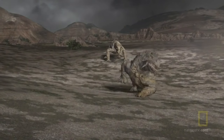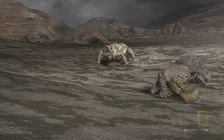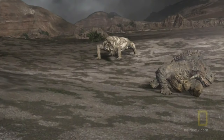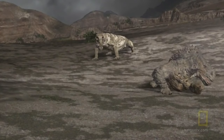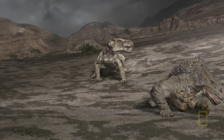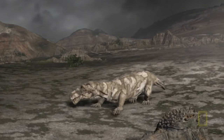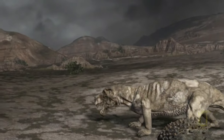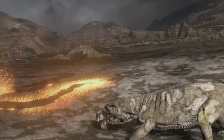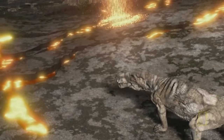The Gorgonopsid's saber teeth wound the scutosaur. The predator watches as its prey grows weak from blood loss. But before it can make its final move, something strange happens. The ground gets hot. Enormous pressure builds beneath the surface, and lava spews into the air.